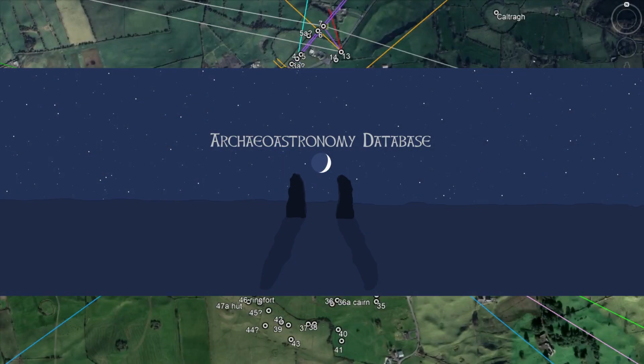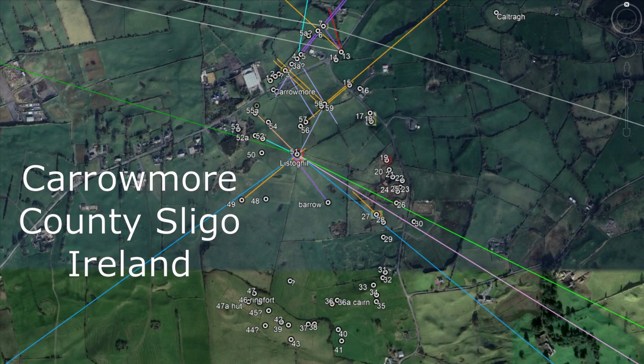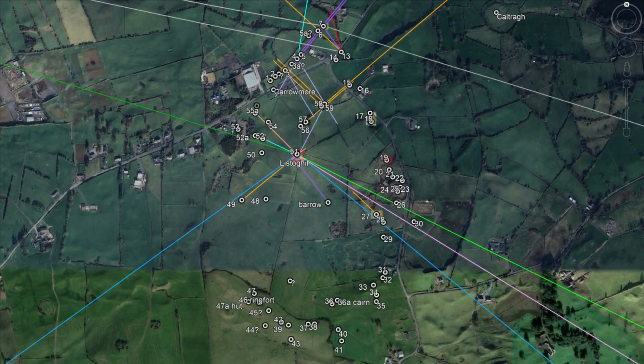Welcome to the Archaeoastronomy database. Today we'll be looking at Carrowmore, a complex of megalithic sites in County Sligo, Ireland.